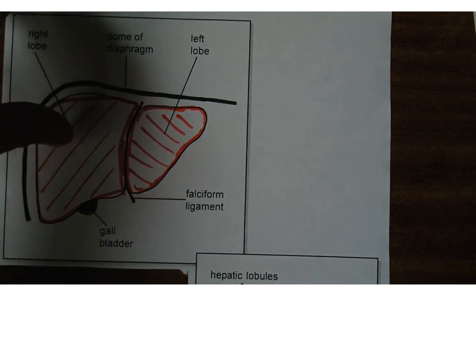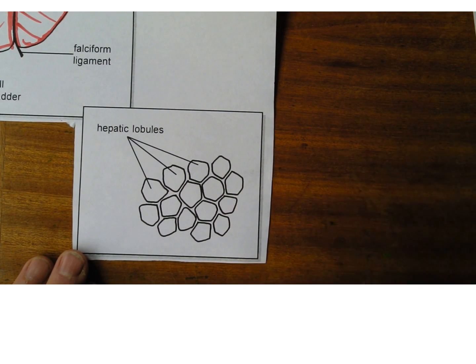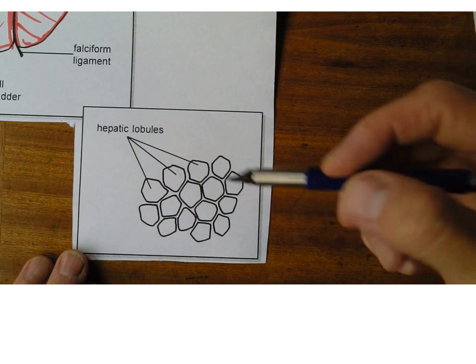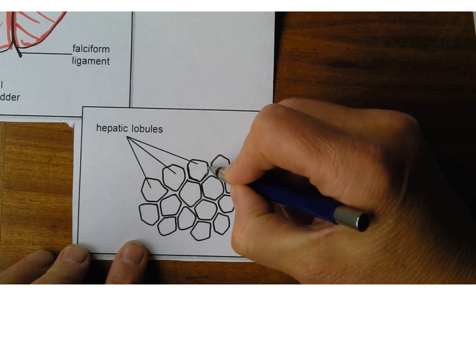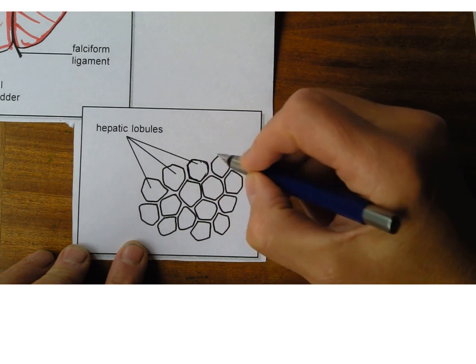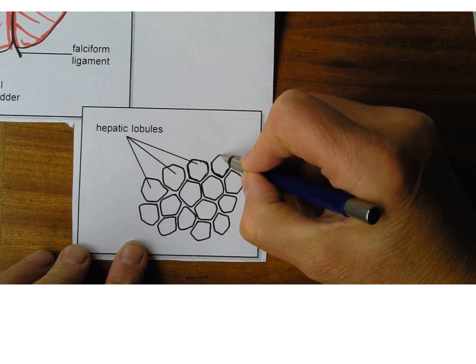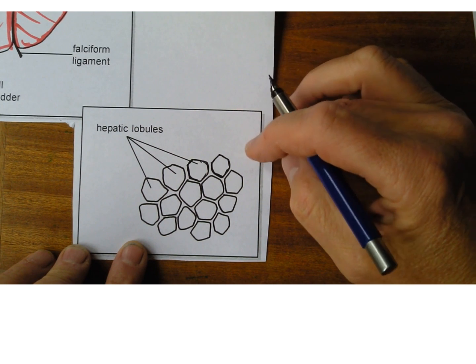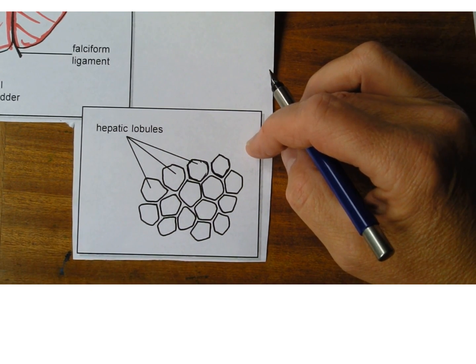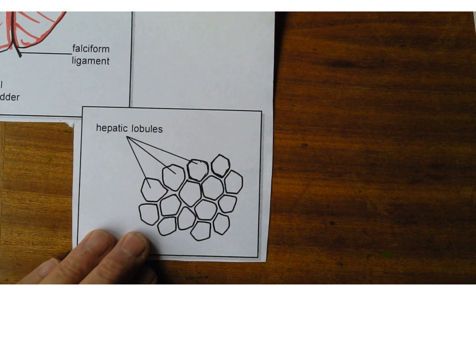Now if we look at this in detail, we'll see that the liver is actually made up of these smaller lobules, these hepatic lobules. Now these are traditionally described as hexagons, and in humans they are reasonably hexagonal, but they're not that regular. The original work was done in pigs, adult pigs, and they do have very regular hexagonal lobules, but it's still basically accurate for humans. The liver is made up of these lobules, and these lobules are very small.